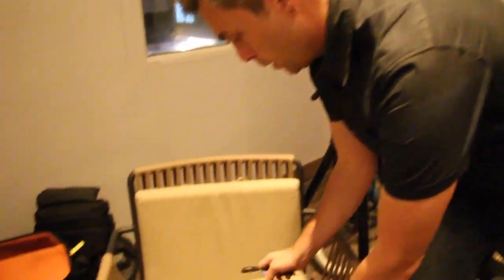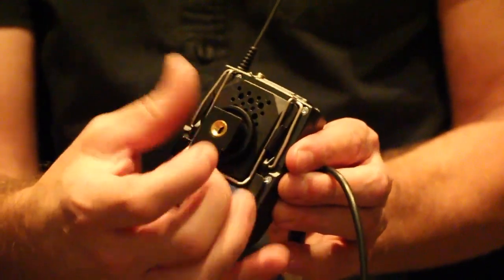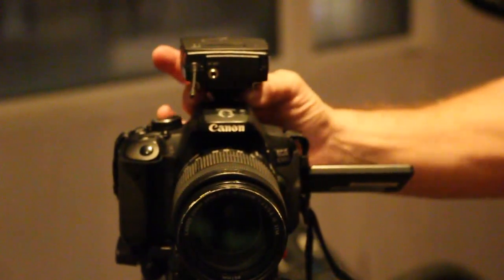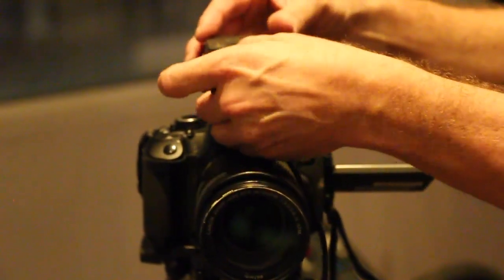All right, let's deal with the receiver first. The receiver is going to have the small black box. That is what we're going to put on the hot shoe on the camera. Same place as the other microphone. Put it on. Screw it down. Make sure you take the end that has the little spinning part. You attach it in here. You screw it down tightly.